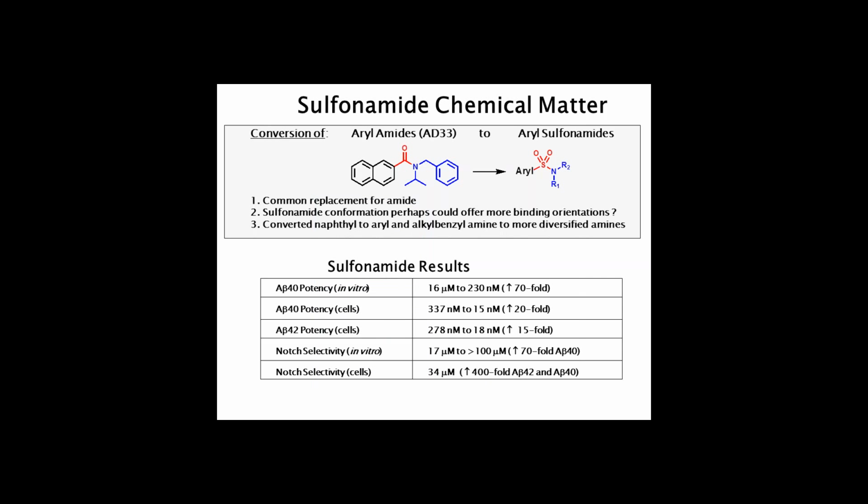As we were coming to the conclusion that that was an issue, a common med chem activity is replacing amides with sulfonamides. And so we did replace it with sulfonamide. The conformation, potentially, it's a different sp3 center of orientation. You'll get different binding activities. We also converted the naphtha to aryl and alkyl benzylamine, so we had a lot more diversity. We can make a lot more compounds quicker, as I'll show you.